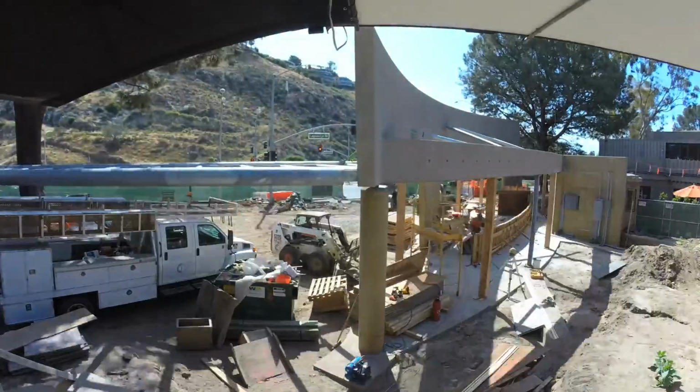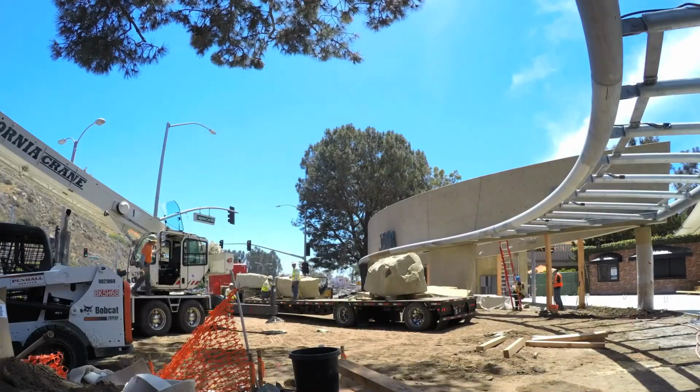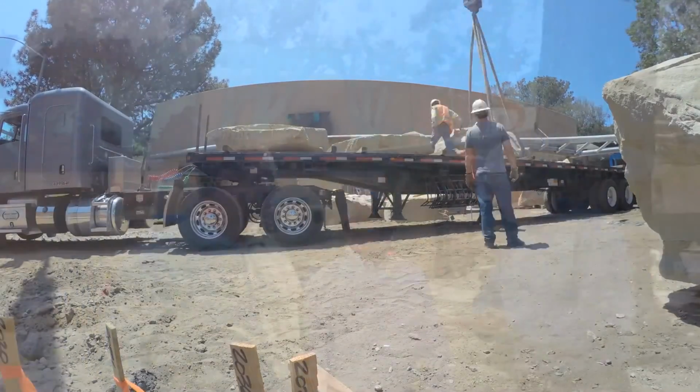City Council's reaction to the design has been unanimously positive. I think it's just going to be the talk of the town once it's fully completed this summer. This was a vision that Jay had, and it's not your normal, everyday project.